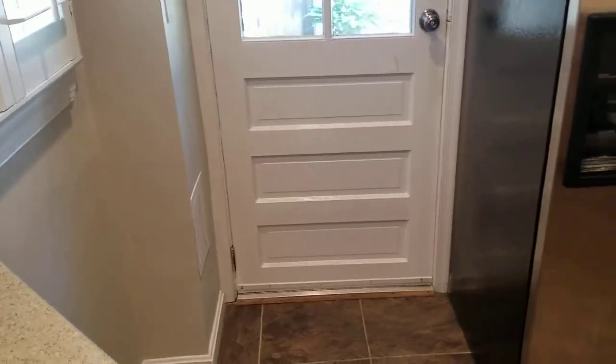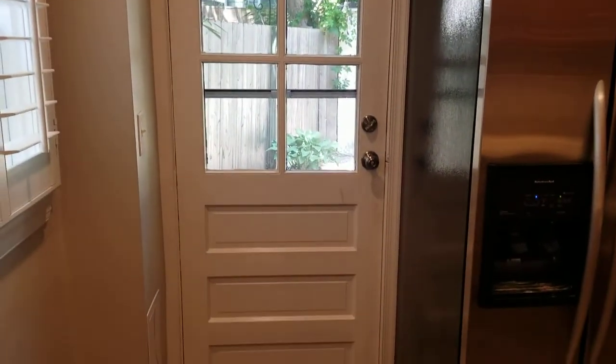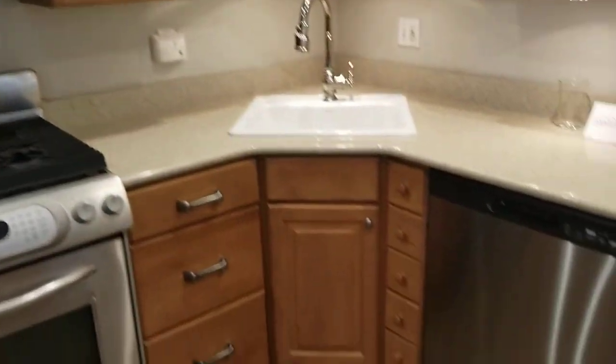Back door right here looks good. It does have a little bit of hitch on the bottom. It does catch on the bottom just a little tiny bit. And it is showing some wear and tear just from age. But the storm door and the door itself are both working. No problems there. Like I said, here's the rest of the kitchen. The backsplash does have some marks on it, but again, it will be painted before move-in. So all looking fine there.